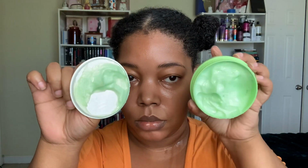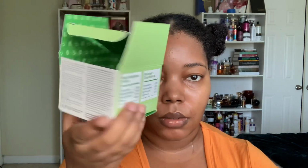And I am really hyped because the texture on this is so good, and it smells so good, y'all. It smells like sherbet. The smell on this is everything. And those who have tried it have told me that they love it. It does come in a box. It looks like this. I just took it out of the box. And it does say that it has no harsh sulfates, silicones, or parabens.